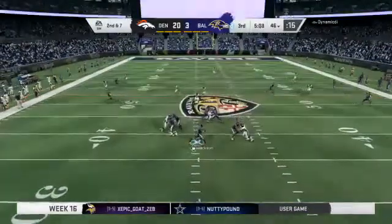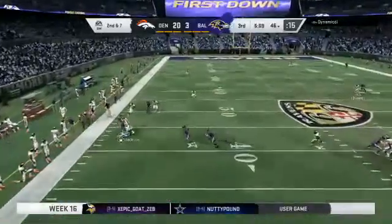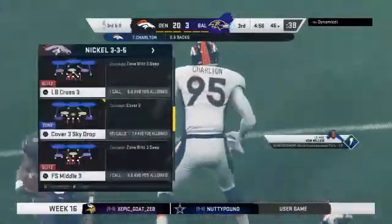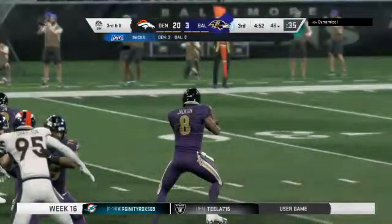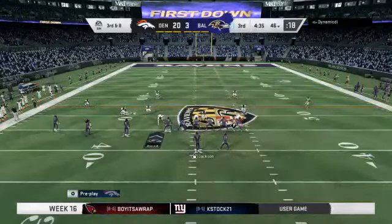And now Jackson will look to throw it. Steps away to his left. Under pressure, and he will go down. Sacked back at the 46. Taco Charlton able to get in there and drop him behind the line.